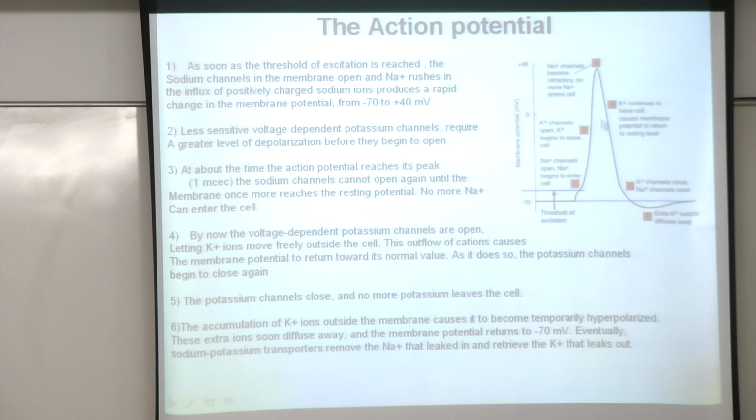Let's look at what we said now in 4. By now, the voltage-dependent potassium channels are open, letting potassium ions move freely outside the cell. This outflow of cations causes the membrane potential to return towards its normal value, and as it does so, the potassium channels begin to close again. Now, here at 5, the potassium channels close and no more potassium leaves the cell.